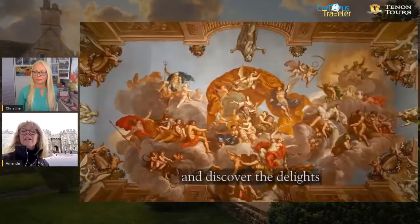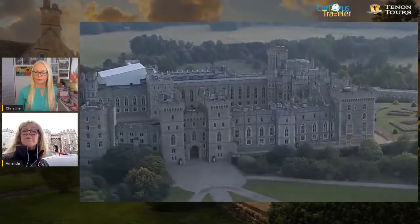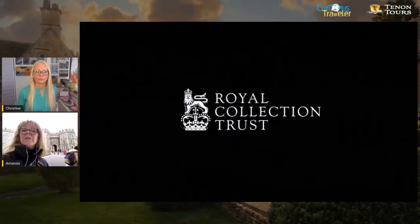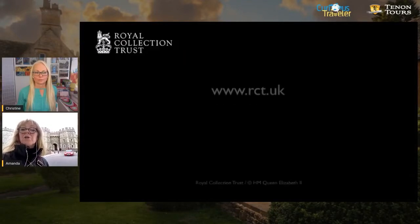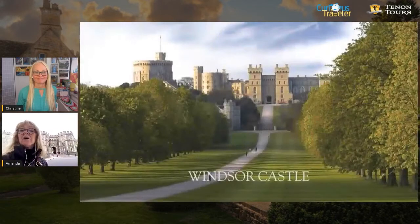And it may be that you'll also see the Queen's private garden this year, because she is planning to go to her own private home, which is Balmoral in Scotland. And if she does, then you'll get to see her own private garden this year.